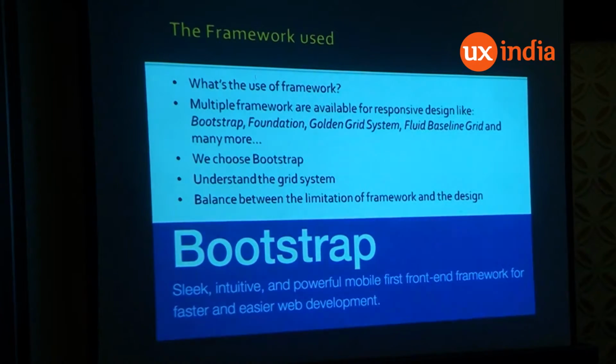Limitation of the framework, in the sense that if you have a grid structure, you cannot go out of the grid. This is the grid limitation you have defined, let's say 3 grid columns for this particular content, then you cannot exceed it. So there are some limitations of the grid from the framework.